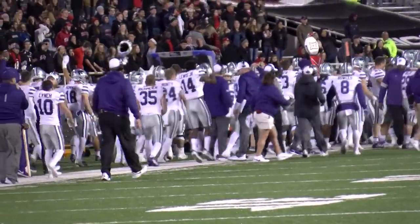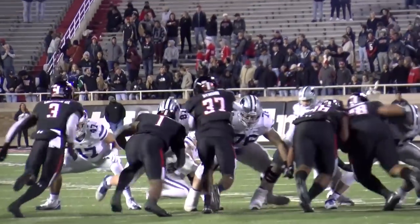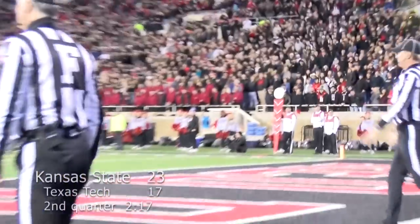Not a red zone, I don't want to say failure, but mistake by the offense here. 9 plays, 50 yards, 3:14 off the clock. K-State back in control. Control is a strong word in this game. 23-17 with 2:17 left to play.